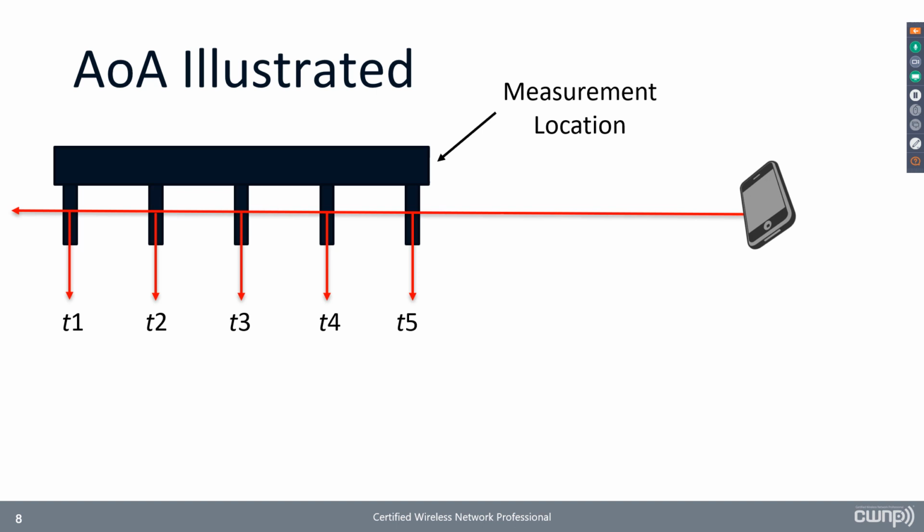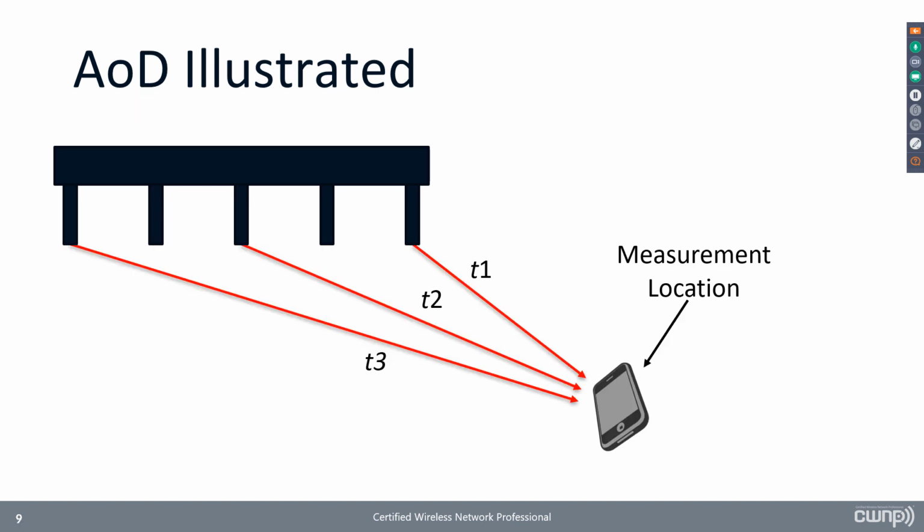But indoors, it's helpful to have multiple anchors because I have reflections. And just because I know the signal came to the anchor from a particular location doesn't mean the device is in that direction, right? So that can be an impacting element, but there are algorithms even to deal with that at a single anchor. So that is AOA. Now AOD is the other direction, right?